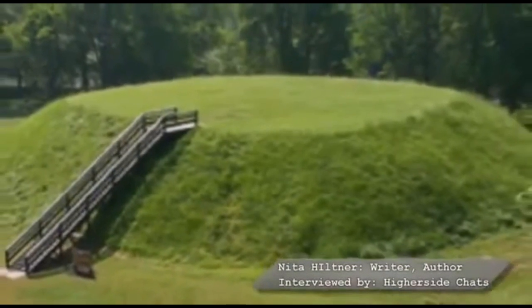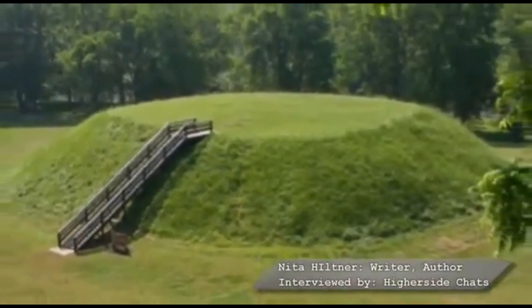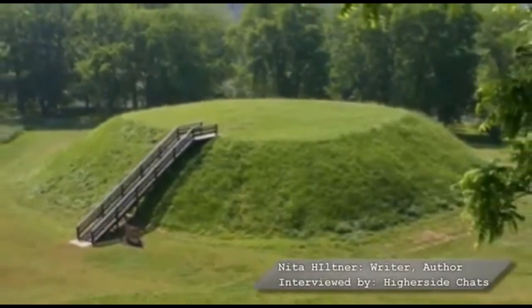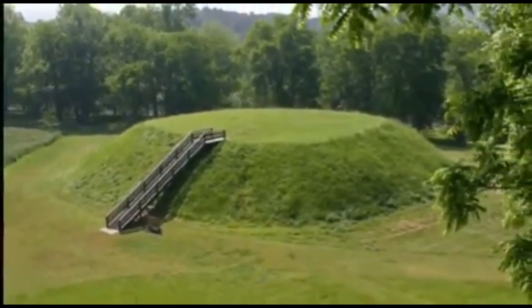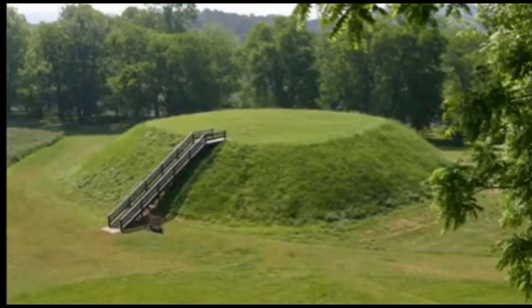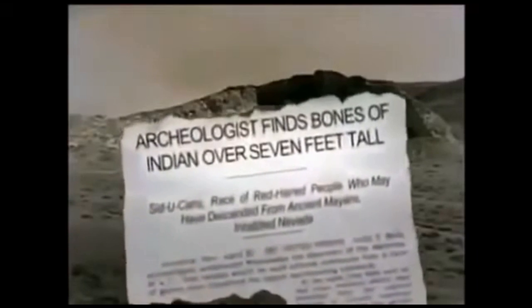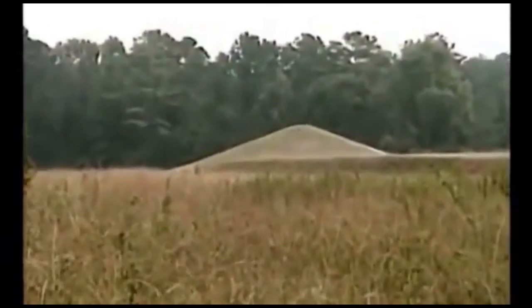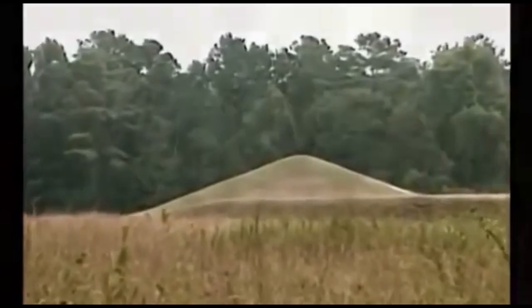I grew up in Anderson, Indiana, and I knew that we always had Mound State Park that I visited myself as a kid and everything, but nobody ever said that there were any giant skeletons found there. And in this article, it talked about the Smithsonian being interested in making that area a national park because of the finds. And what they found was they broke into an area near the mound that inside were 6 giant skeletons that were in a sitting position.